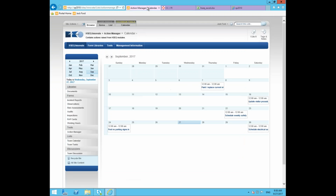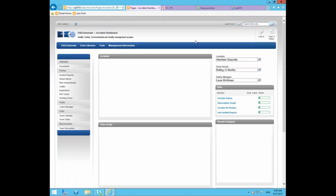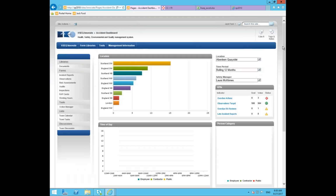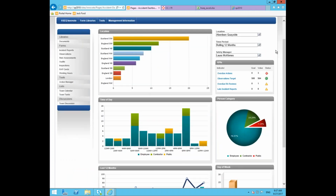So now we'll take a look at some of the management information capabilities within Prosapiens system. So all the data that's filled in on the various forms is held within a data warehouse. That data warehouse is compatible with all the various Microsoft reporting technologies. And depending on whether you're on-premise or in the cloud, and depending on your license level, you'll have access to different technologies. However, we're compatible with all the various Microsoft options.